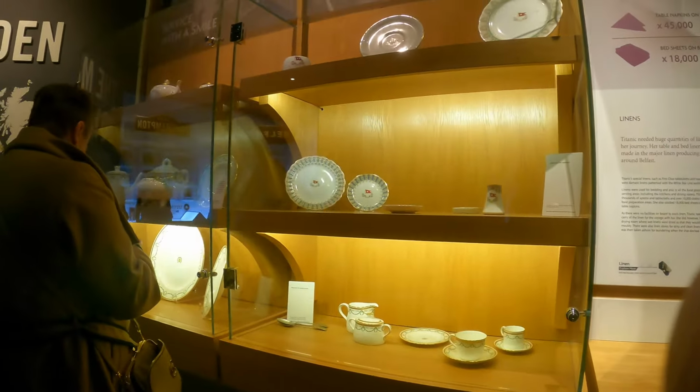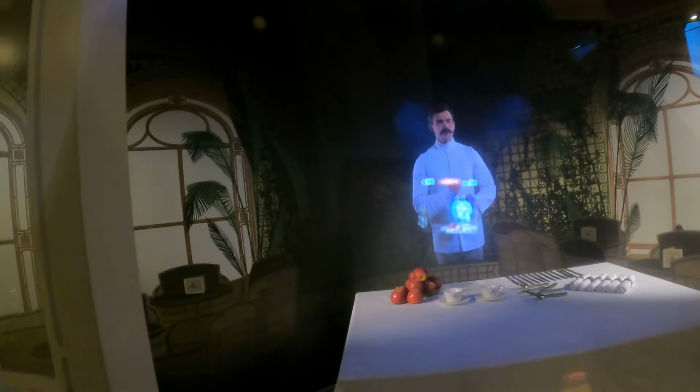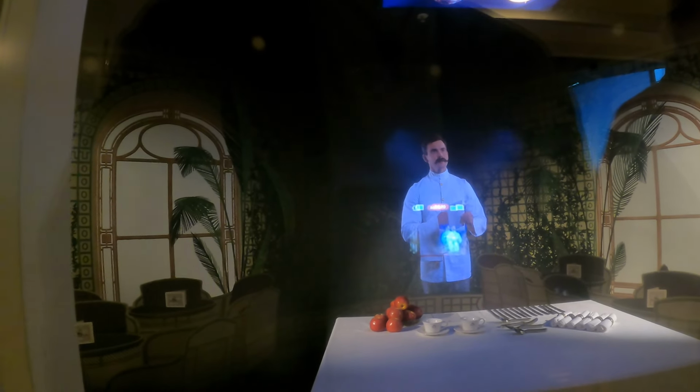It's like a tour of the whole ship. First class fillet of brill, egg and chicken, corned beef, vegetables or mutton chops, mashed and jacket potatoes, custard pudding, apple roll. Get a little buffet. Ooh, roast salmon, mayonnaise, potted shrimps. Oh, like a fish platter. I love a fish platter. Oh, a cheese platter as well. Nice.